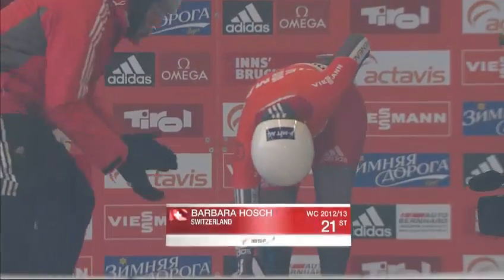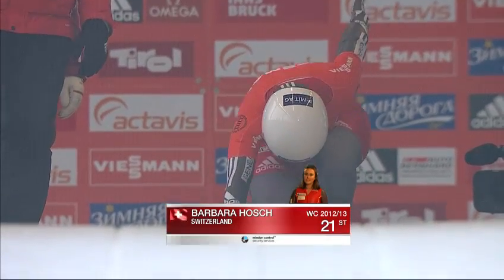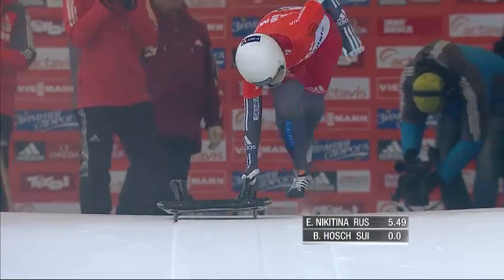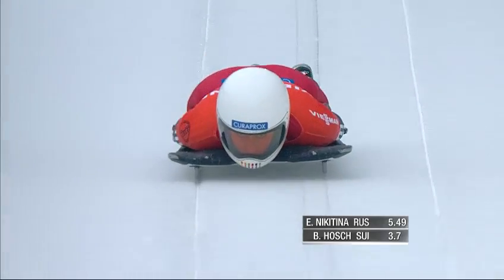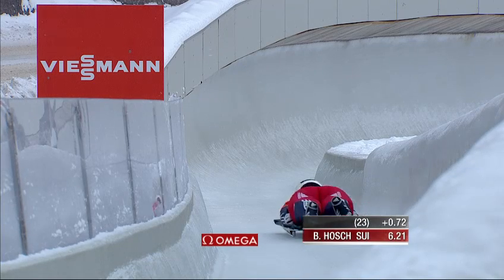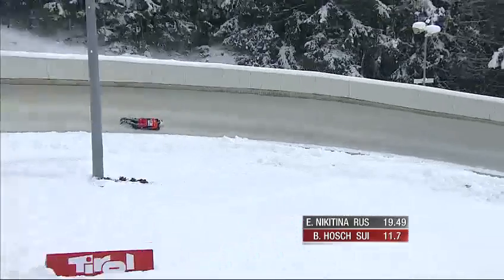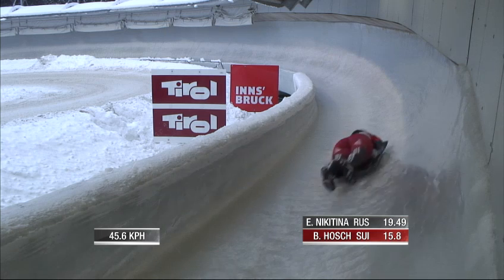Well, next up is her Swiss teammate, Barbara Hosch, from the Engadine Valley, where we will be for the next 2 weeks for the World Championships. Which by North American standards is very close here to Igls, Austria. In a different country, but relatively close. And these athletes do quite a bit of sliding here because their track in St. Moritz isn't open first thing in the season. So they come to places like Igls to get that preseason sliding in.